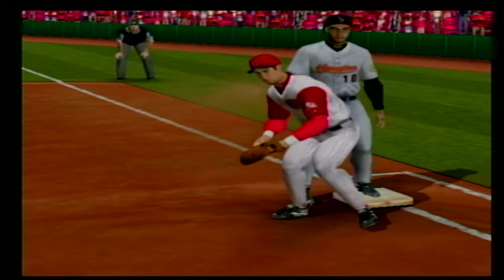Over to first for out number 1. Osmus will be the batter. 0 for 1 thus far. 1 out, runner at second. Now it's a spin and a throw back to second. But he's back in time. 1 out, the runner on second.